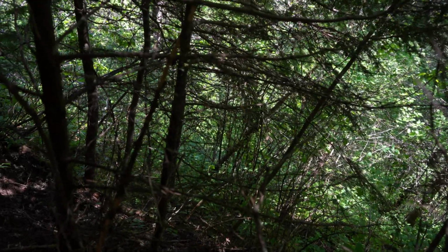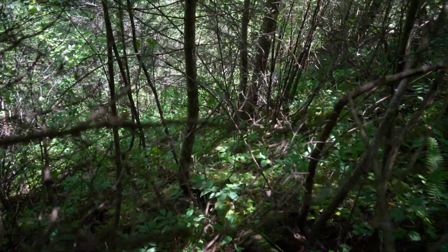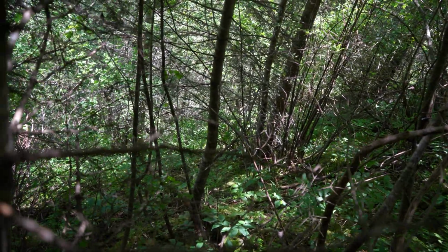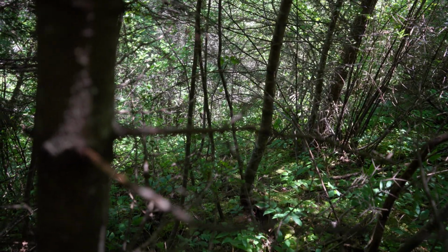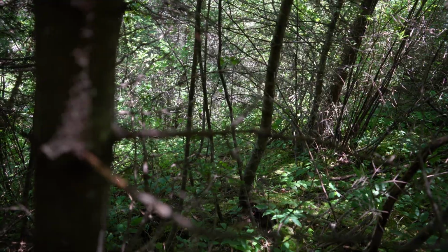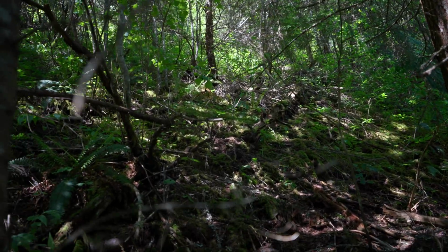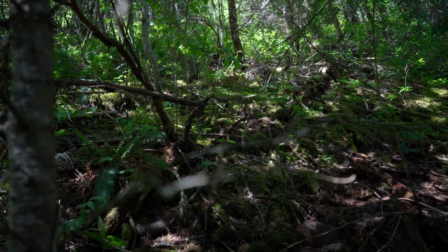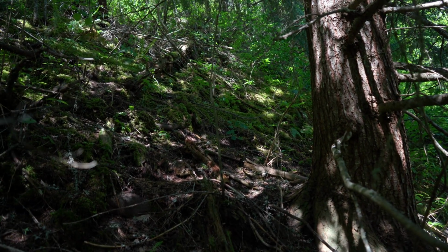So hopefully pretty soon there'll be a nice adit at my elevation or thereabouts that I can explore, and we'll hopefully have something to show me. I hope. Anyway, because holy cow, this is a bit of a climb. I'll catch up with you soon, whether I do find something or not.